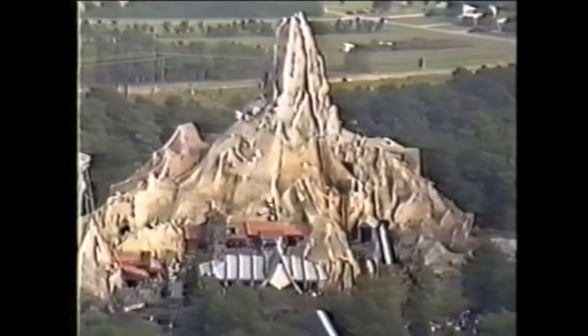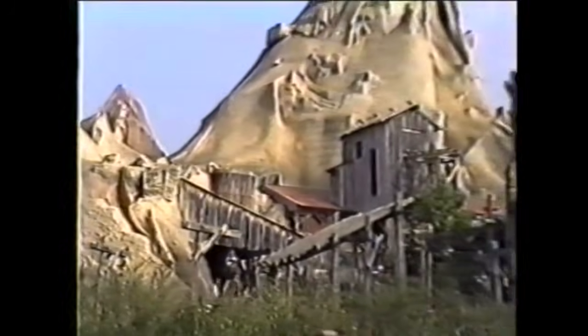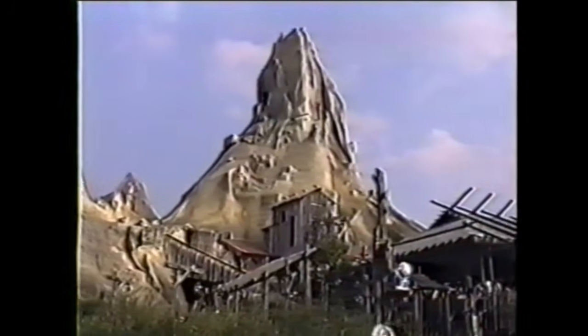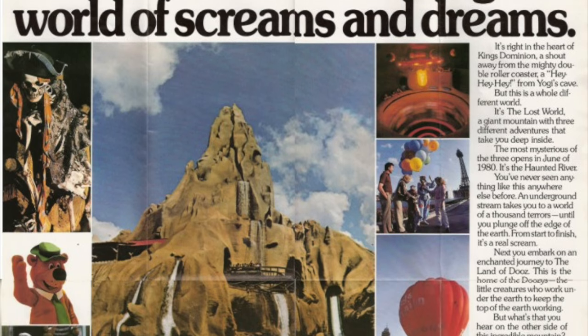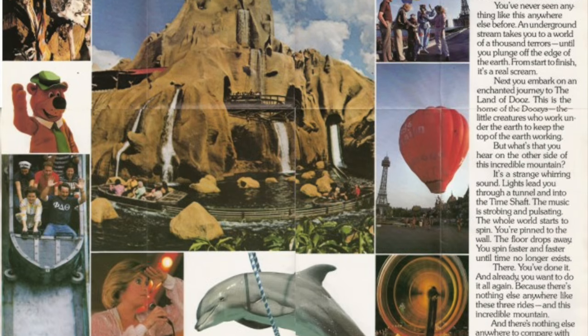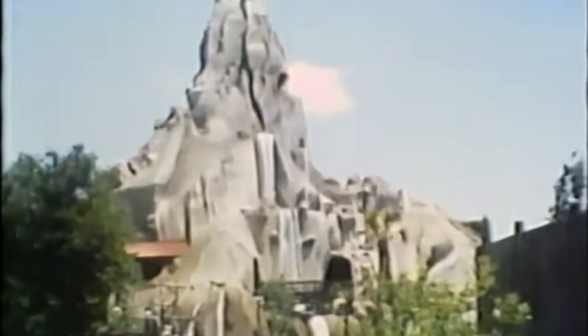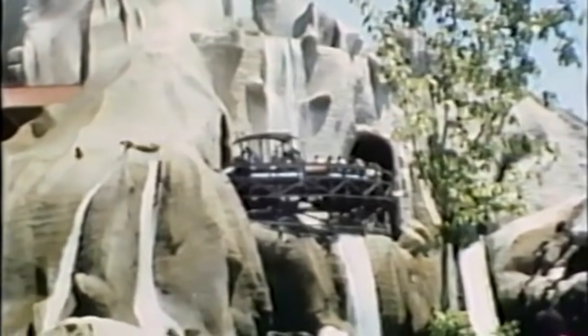Ready to make a splash in 1979, King's Dominion constructed and opened the Lost World. This giant foam mountain was the largest ride complex ever built at a regional park. The rockwork would hide 3 attractions contained in the mountain's interior: the haunting voyage to Atlantis, the dizzying time shaft ride, and family attraction Journey to the Land of Doos.